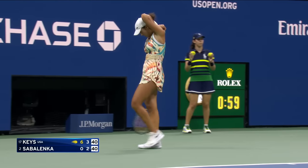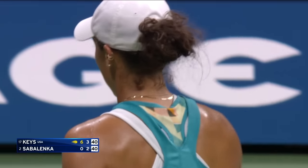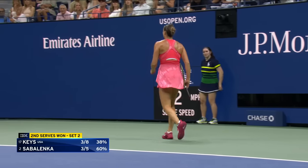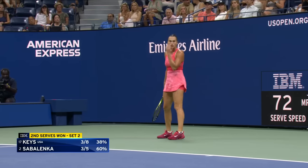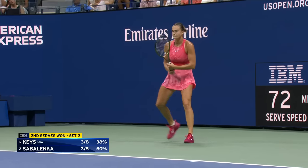It's interesting, in the press after beating Vondrousova here last night, Keys said that Bjorn has urged her to go for more on her serve. I think she got to 121, she said last night. Haven't seen a lot of that in this match.